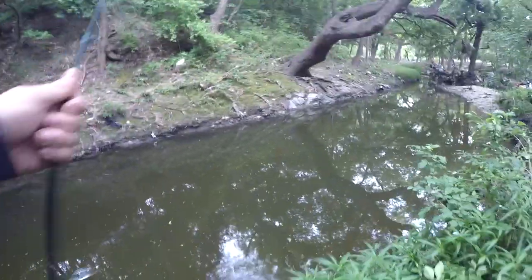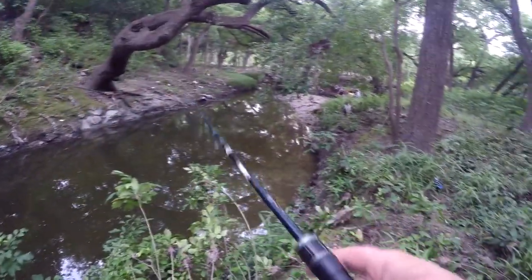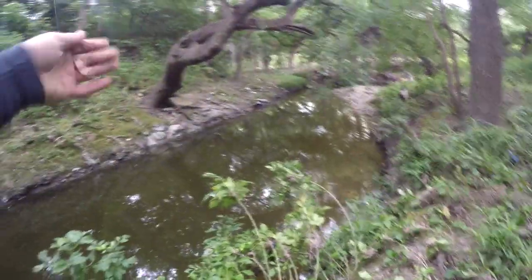There we go. Whoa, that one, nope, that's a snag, never mind. I let it sink down to the bottom a little too long before retrieving. Come on. And I just realized I didn't bring the box that had all my spoons in it. I don't know where that went. But I got it back anyway. I brought everything else, but I just realized I didn't bring the one with the spoons in it.